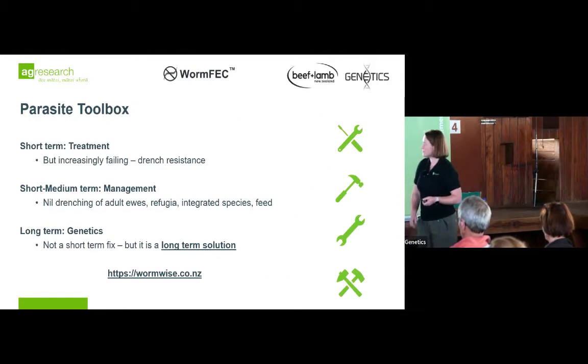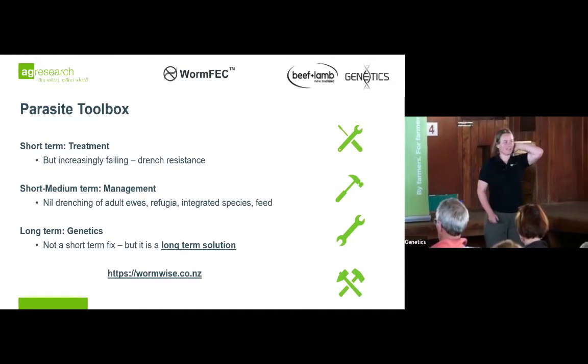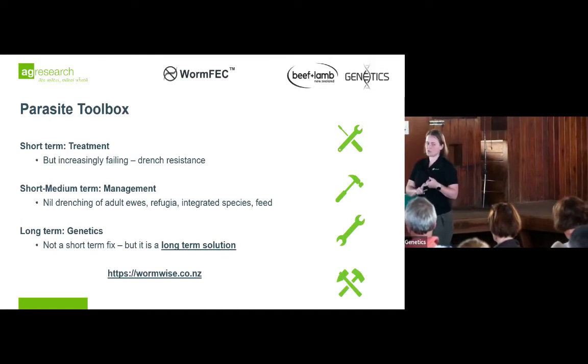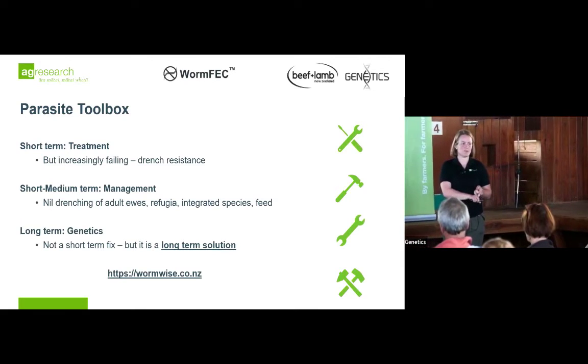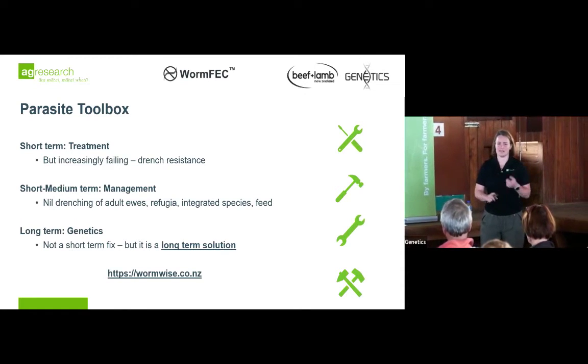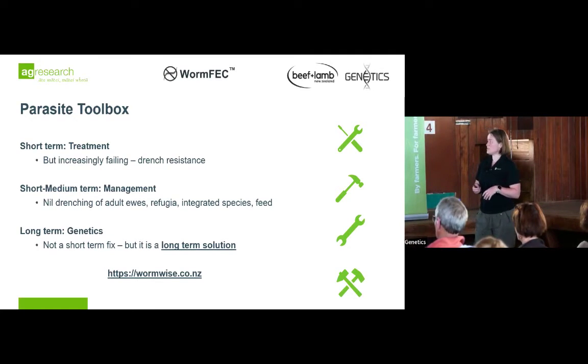So for parasites, if we think about our toolbox, the analogy that Robert used before leads nicely into this. In terms of dealing with parasites, in our short-term tools, we have drenches, but they are increasingly failing. You talk to some of the vets, particularly up in the North Island, and there's resistance to triples, there are big issues, and it's looming. In the short to medium term, you do have things like management, which Robert touched on as well. So nil drenching of adult ewes, refugia, integrated species, so mixing deer and cattle and beef, and also feed.